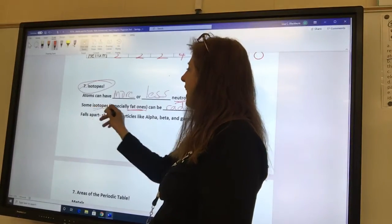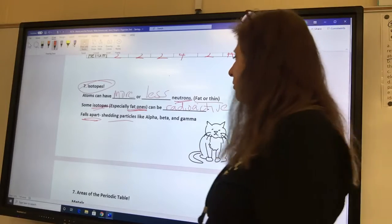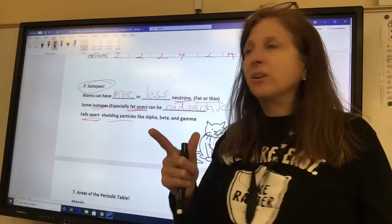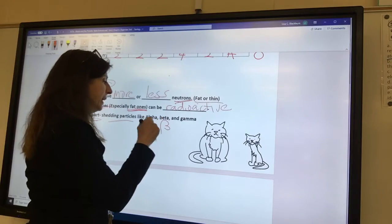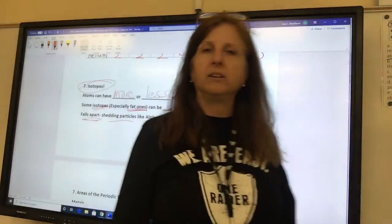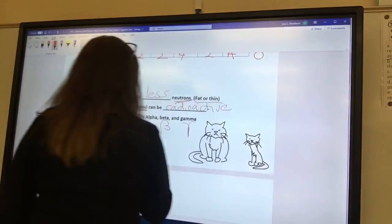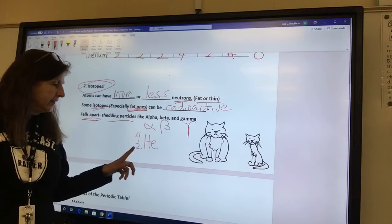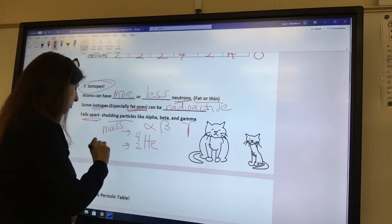All right, so these big fat isotopes that are radioactive can fall apart. They can start shedding radiation, atomic particles, like alpha, beta, and gamma. Now remember how we talked about the ray gun that was shooting alpha particles? That's this. The symbol for it looks like a little fish. The symbol for beta is like a capital B that doesn't quite close. And the symbol for gamma looks like the Aries ram's horns in the zodiac stuff. Now, there are more symbols for it. Alpha particles are actually helium atoms, so sometimes it's written like that, with the mass of 4 and the number of protons is 2. So 4 is the mass, and 2 is the atomic number.